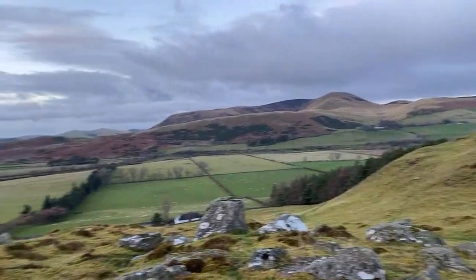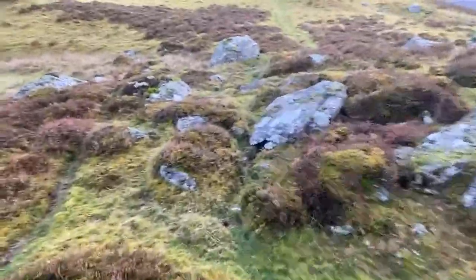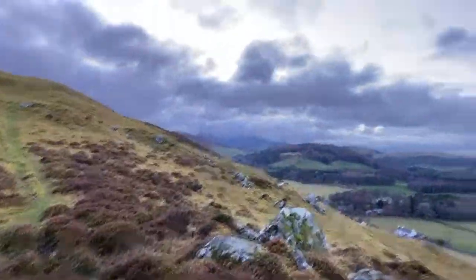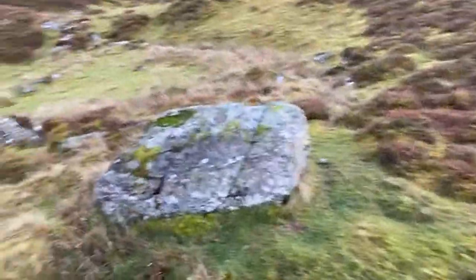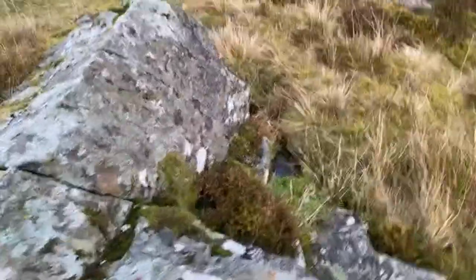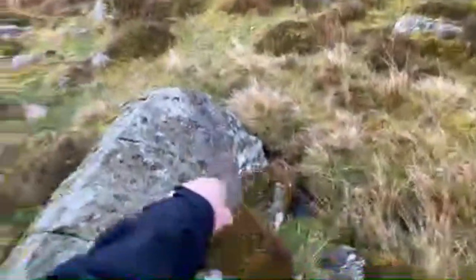Right, I think we're all good again, guys. I'll just need to stay on this side of the hill. As soon as I drop down, my signal gets blocked. Better go on this side. See the water going in there. See it?